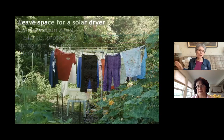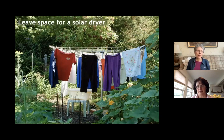And also leave space for a solar dryer. I know some HOAs prohibit that. In our daughter's first house, she was not able to put up a clothes dryer. Now, in a time when we're dealing with climate change, it doesn't make any sense to use fossil fuel to dry clothes when the sun can do it so easily. It really doesn't take much time to hang them up once you get used to it. And they smell wonderful. There's no chemical fragrances at all. It's just a wonderful smell.